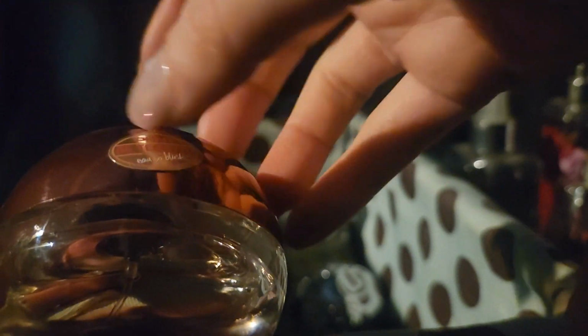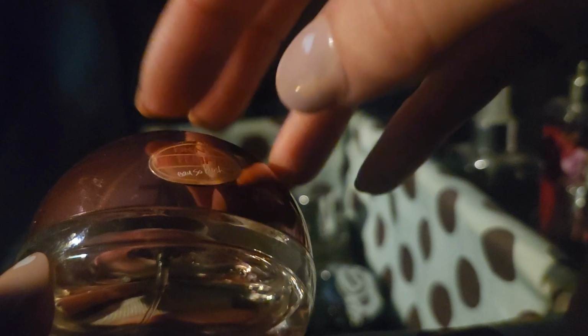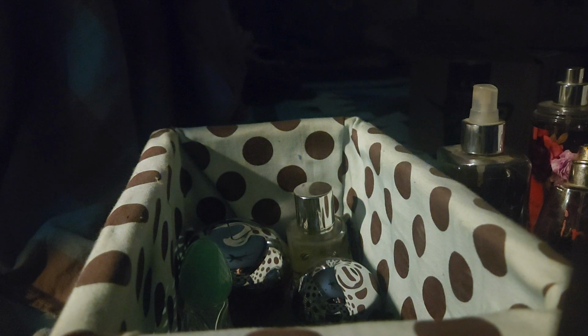Still, I haven't used a ton of it. This one and Nectar Love I both got on clearance when Kohl's was getting rid of its beauty section because we were getting Sephora. And I was like, why not? That guy.